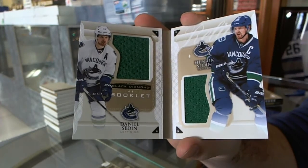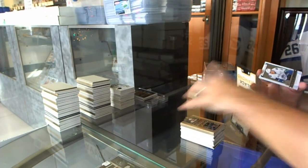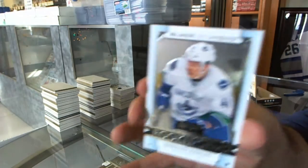That's random, Bo Sox. And we've got for the Vancouver Canucks, number 399, Ronald Keenans.